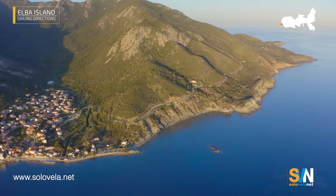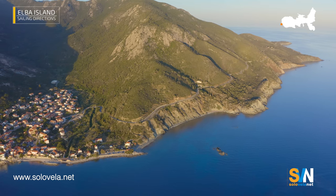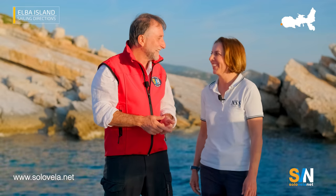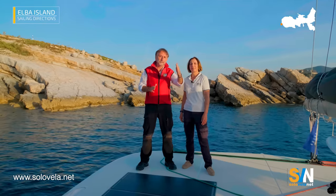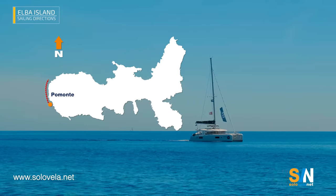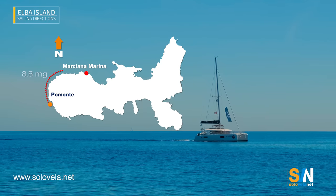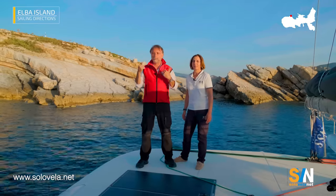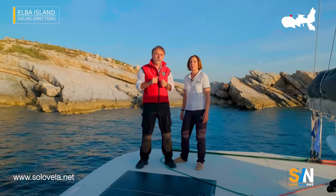Because it's very shallow, you can actually see it very well. So absolutely worth a visit. Just make sure that you don't land your anchor right on the wreck. Okay. Now, with Pomonte, we are already on the western side of the island. If we go round the corner, round the cape, we start proceeding on the northern coast of Elba, which is also very, very nice. And when the wind is blowing from the south, that's the place you want to go.